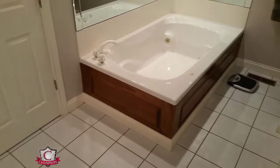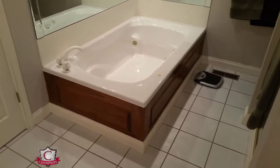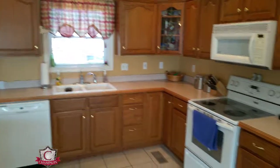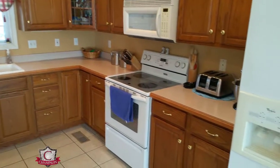We cannot discuss the findings of the report without the client's permission. We do ask the purchaser to attend the inspection so we can show where the water and gas shutoff is and other maintenance tips. Our goal is to leave the home the way that we found it.